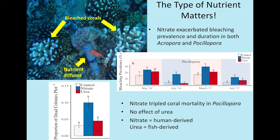And I should note that these two sources of nitrogen come from different places. So nitrate is often a signal of human-derived nutrients from agriculture, from livestock, right? So it's something that humans are putting there that typically isn't there in very high abundance. Urea is a fish-derived source of nitrogen, right? So fish are recycling these nutrients on the reef, and we know that that's important.